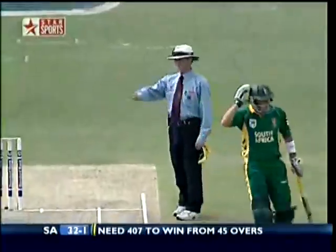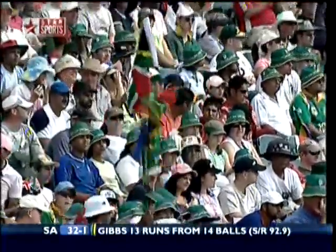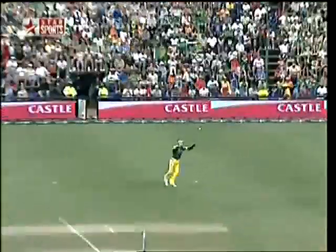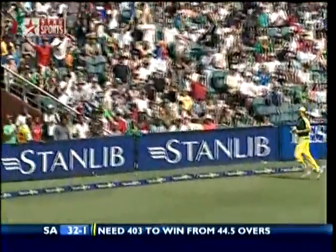Down the track and just over the top of Michael Clarke, and that's 4. Well, it wasn't going to take too much longer. Herschel Gibbs, 13 from 14 right now. And that strike rate's going to have to be somewhere up 100. He's got to keep it going right up there. Gone again. And 4 more back-to-back boundaries for Gibbs.